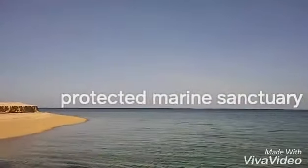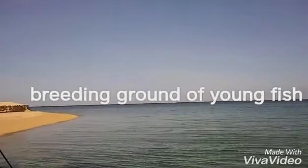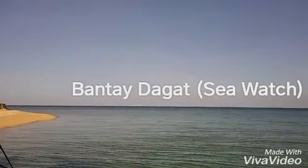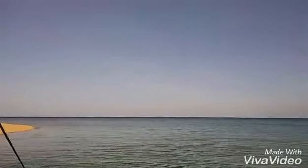Protected marine sanctuary where they're not allowed to fish. Okay. So that's why we have those guys staying overnight to watch over this area to ward off illegal fishermen. So this is Joan of Arc 160. Bye bye, Carbin Reef.